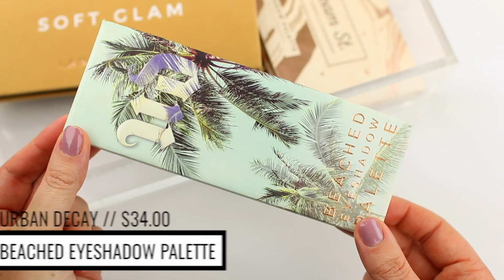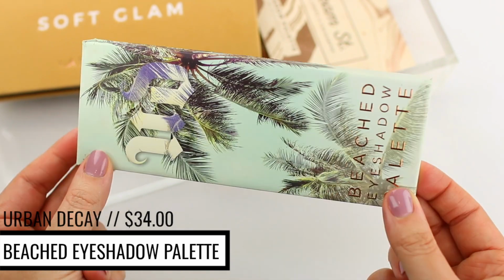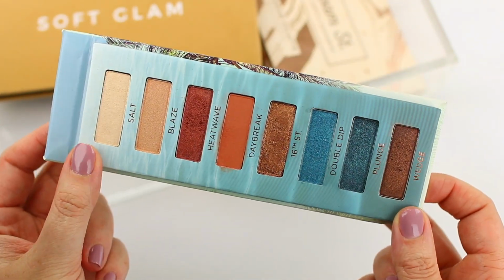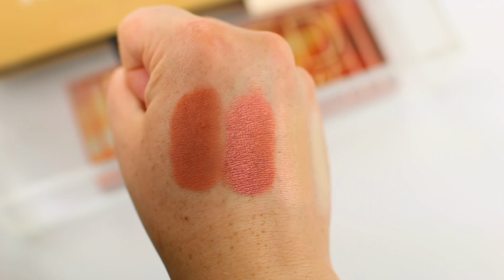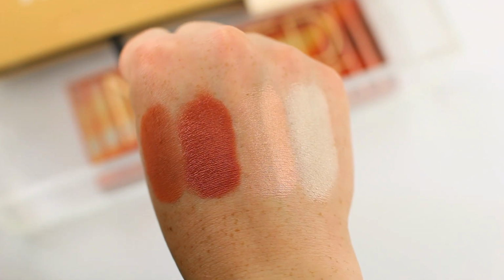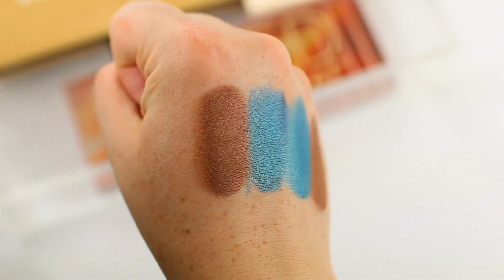Okay, let me kick it off with the Urban Decay Beached Eyeshadow Palette. A lot of you guys have been asking me about my thoughts on this palette. It comes with 8 shadows, so it's a little bit more of a simple palette. You don't get overwhelmed by shade selection. It is a very warm-toned palette, so if you cover up those blue shades, you do kind of get the feel that it is something that Urban Decay already has in their collection. A lot of you guys have been asking me if you have Urban Decay's Naked Heat, if you need this palette, and I'll get into that in just a second, but let me just go over the formula.